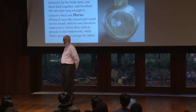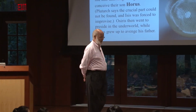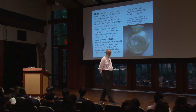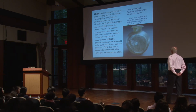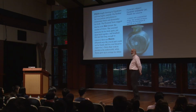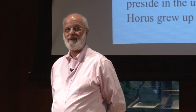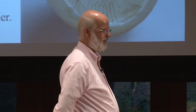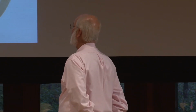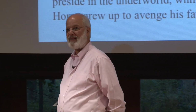But according to the pyramid texts, we'll see a little bit more about these. These are scrolls that relate to the customs and practices of death and burial. And the pyramid texts say that his wife Isis had a dream in which she foresaw what was going to happen. She didn't get there in time to stop it, but she picked up the body parts, put them back together, and they were sort of alive just long enough for her to conceive a child. And that child was Horus. And the goal of Horus then was to grow up and avenge the murder of his father.